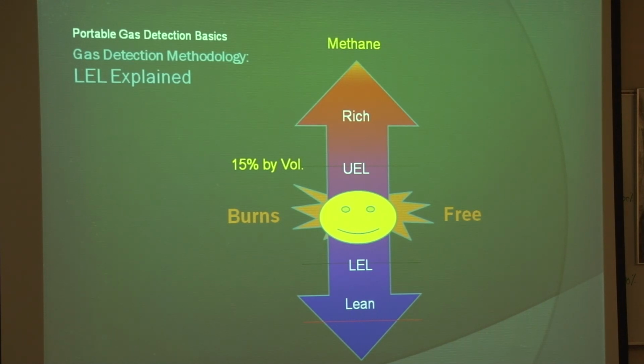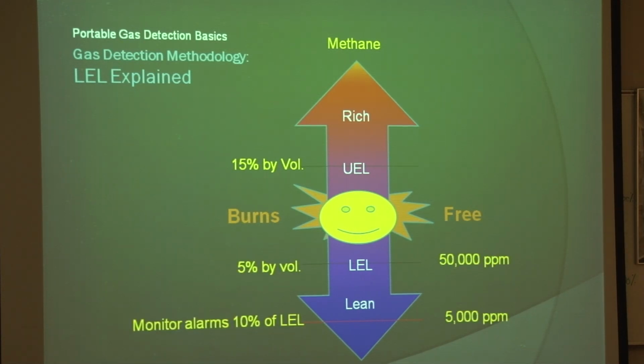Exactly. So if we were at 16% by volume of methane in this room right now, if we ventilated it out, eventually we're going to have to pass through 15%, 14, 13, all the way down to 5%. Okay? Our monitor is going to alarm at 10% of the LEL. So there it shows you in parts per million.